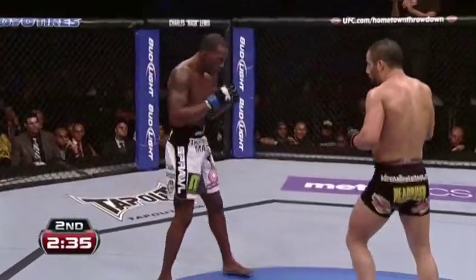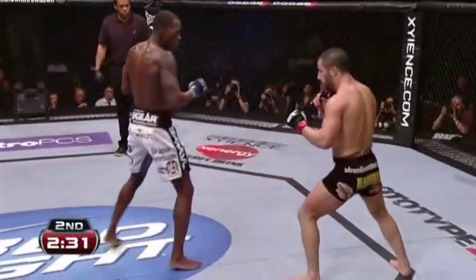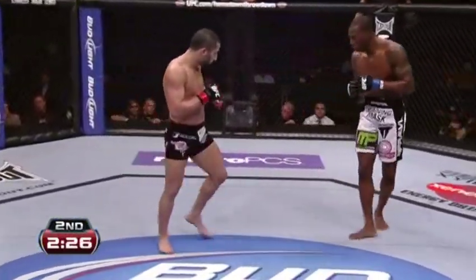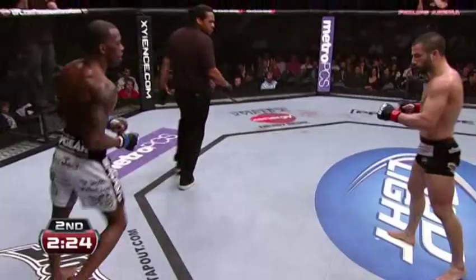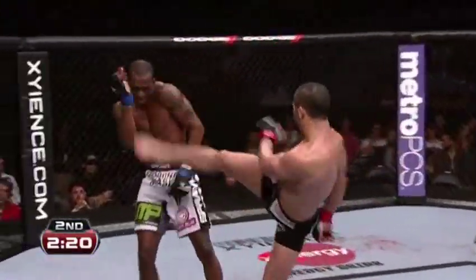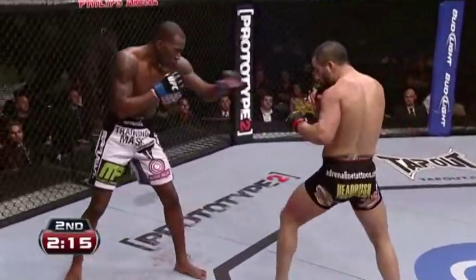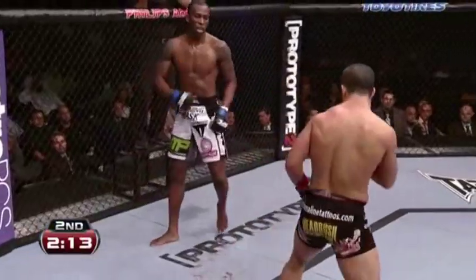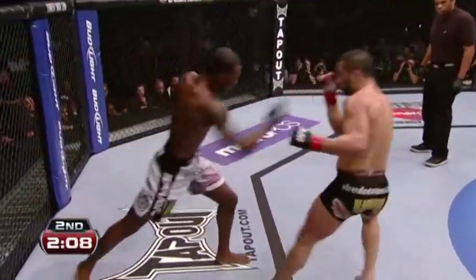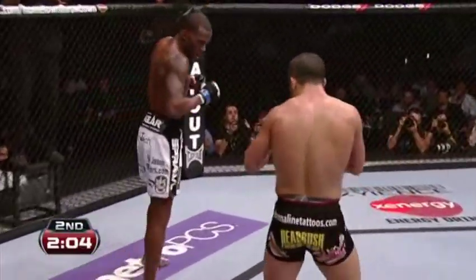Again with that leg kick. You see that left thigh is very red now. And again, same spot. He saw Makdessi wince on that one. Went for the wheel kick. Here's that head kick again. See if Njokuani can put together some more combinations. Kind of been one and done a lot.